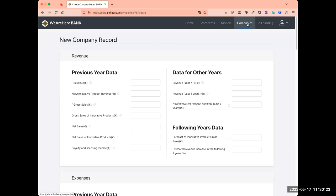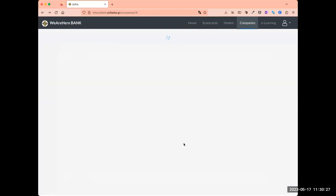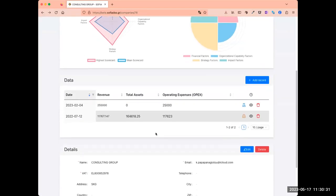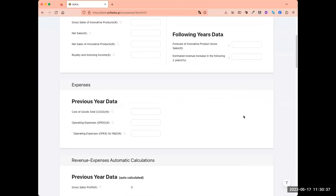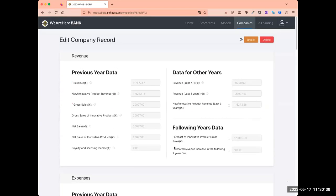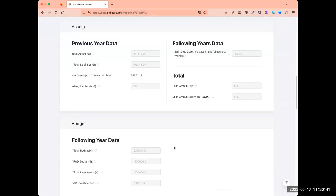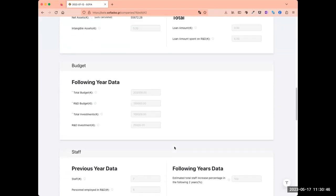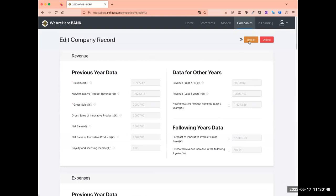All this data is also included in the e-learning section. So if I click back, I can see the dashboard and the available data fields. For example, we can see a field in a company data record. Here we can see all the fields that are created, the calculated fields, etc. And this record is marked as locked.